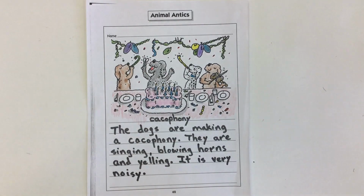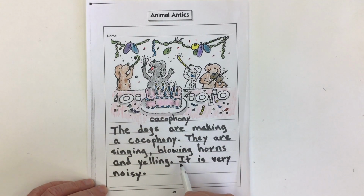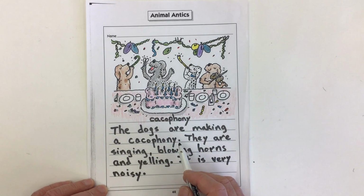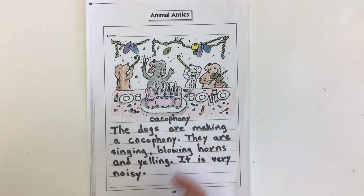All right, so I've started my sentences with capital letters. I've used small lowercase letters everywhere else, and every time I came to the end of a sentence, I put some punctuation like a period. And I put pinky spaces between each word. My story about cacophony now reads, the dogs are making a cacophony. They are singing, blowing horns, and yelling. It is very noisy.